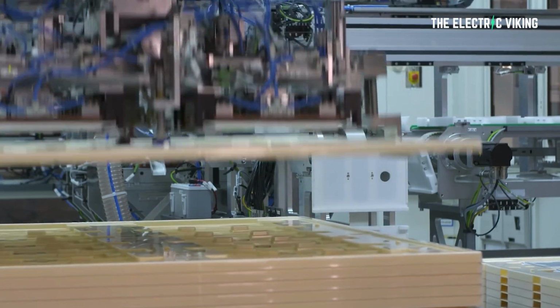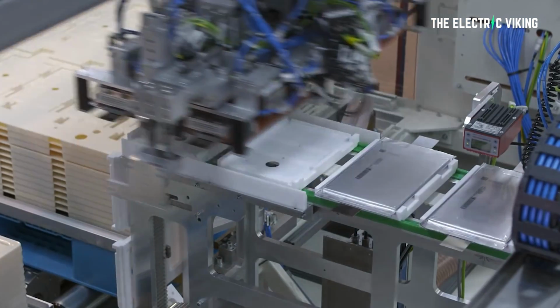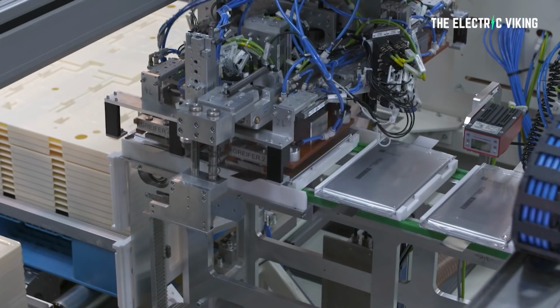Now, most people would say, yeah, Viking, but the problem is the range of lithium iron phosphate batteries isn't as good as a lithium ternary battery.